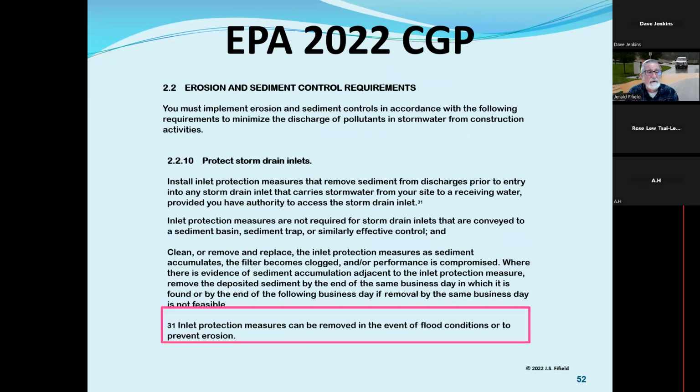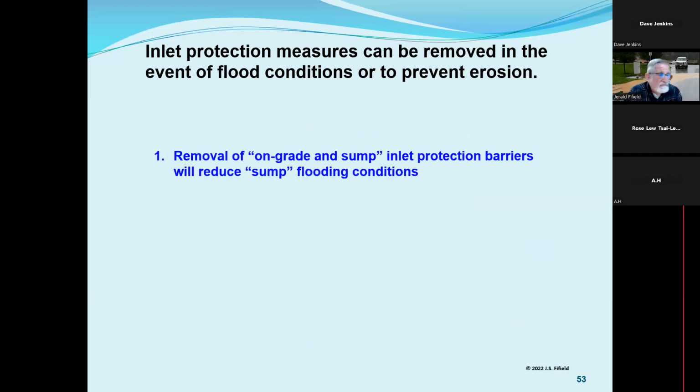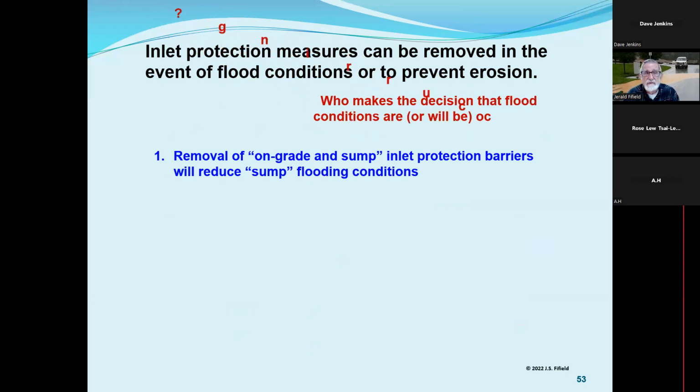Well, EPA had their solution. Why don't we say that if it's going to rain, we remove the inlet protection? Well, that's allowed by this construction general permit. And there's no question in my mind, remove those inlet protection measures, you're going to reduce the flooding of the street. Question though for everybody, who makes that decision? Who's going to make the decision to remove them?